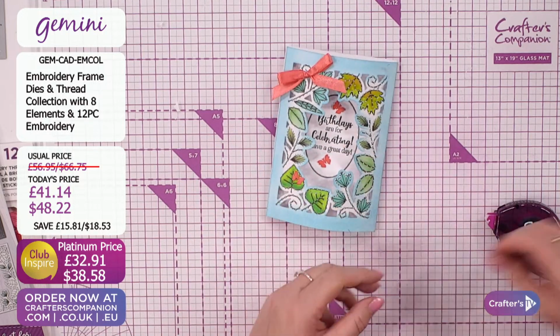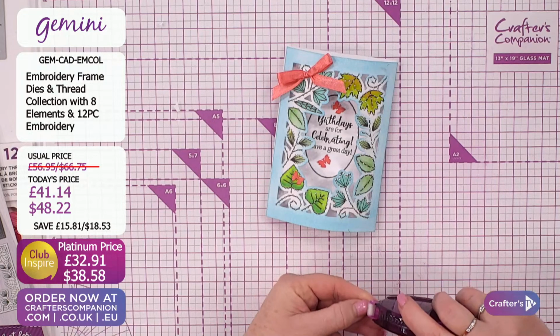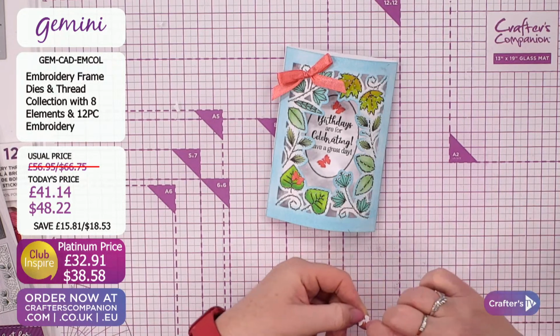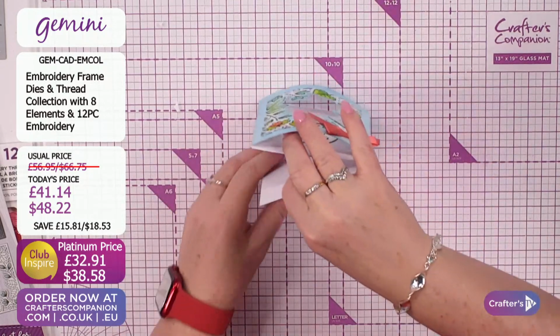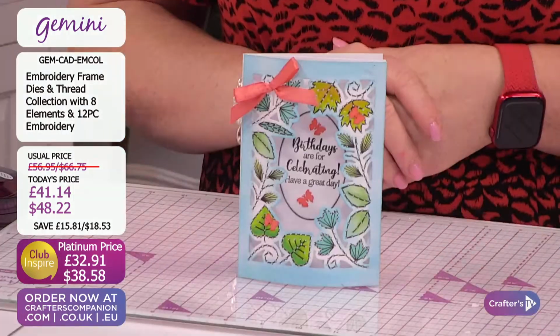And I've just got a few little butterflies that I had in my stash that we're just going to pop onto there. Let's pop another one at the top. And there you go. There is our faux embroidered card.